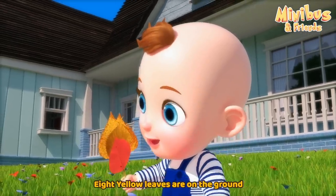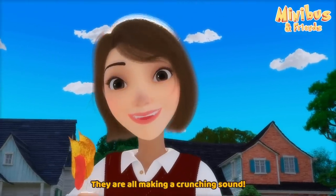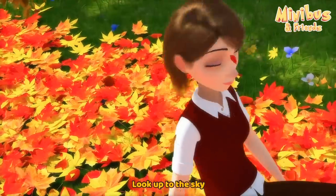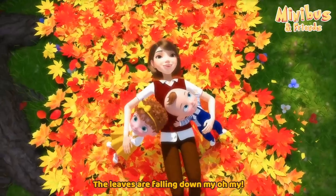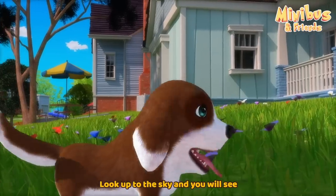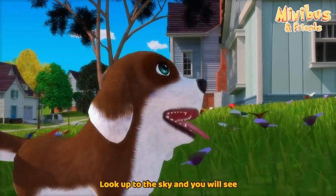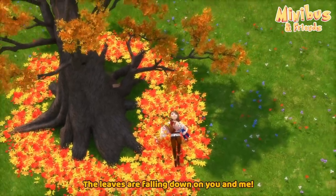Yellow leaves are on the ground. They are all making a crunching sound. Look up to the sky, look up to the sky. The leaves are falling down, my oh my. Look up to the sky and you will see. The leaves are falling down on you and me.